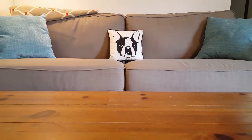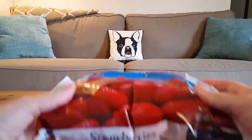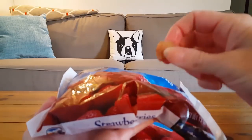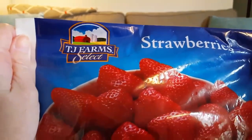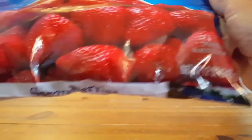I bought two bags of the strawberries. This one just started to break open, so I can at least show you. There's the strawberries in there. I bought two bags of those. They're TJ Farms Select, and they are 12 ounces. So I bought two of those.